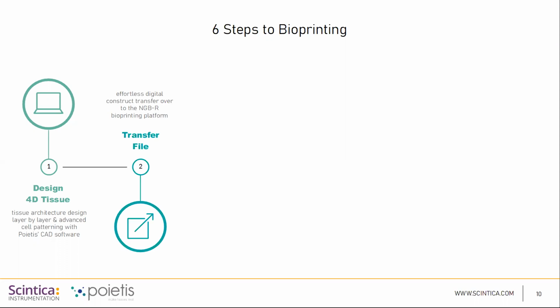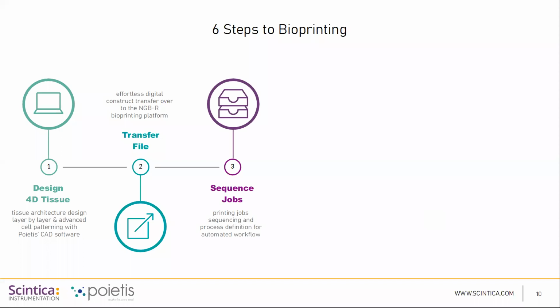The second step is to transfer that CAD file over to the NGB-R instrument, either with a USB drive or just through the network. And once the file is loaded to the platform, then you have the possibility to sequence your printing jobs, send the order, which jobs must be executed, or adding new ones like capturing an image with the onboard microscope, and so forth.